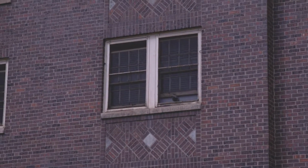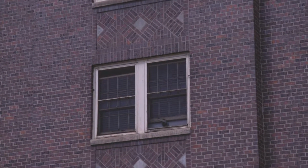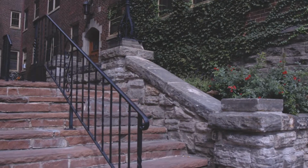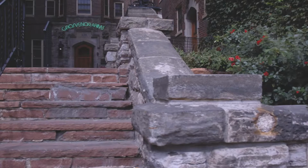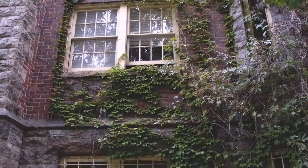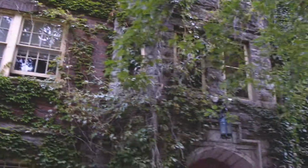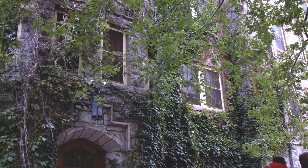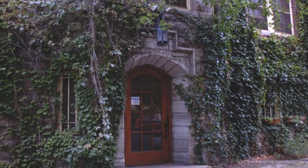Diagonal bricks accentuated by a stone diamond centerpiece. Check out this stone staircase, stone and brick. And you can clearly see they've let the ivy grow quite a bit. By design or not, it's pretty. And the wooden door on the side.